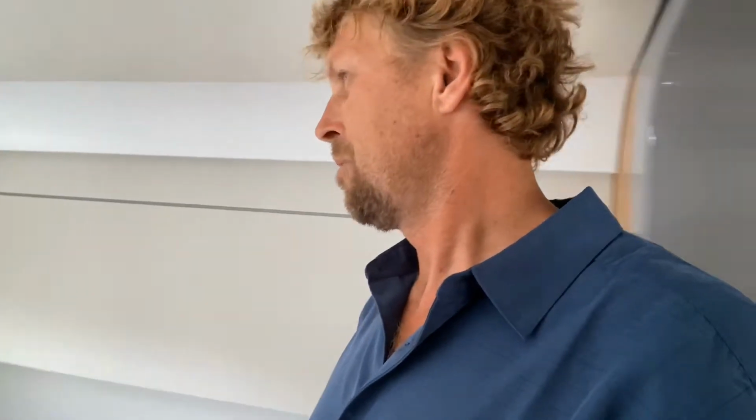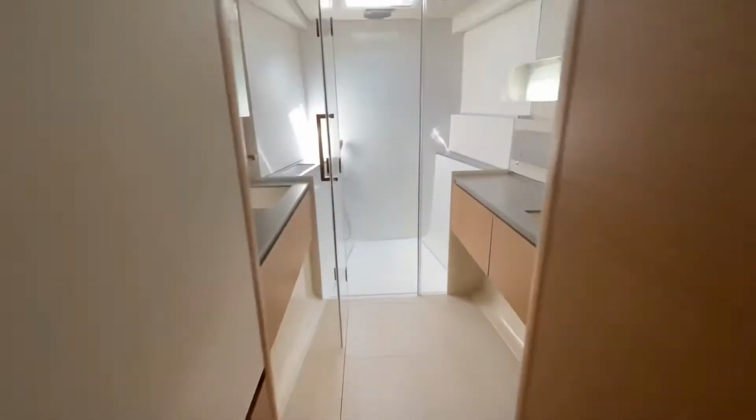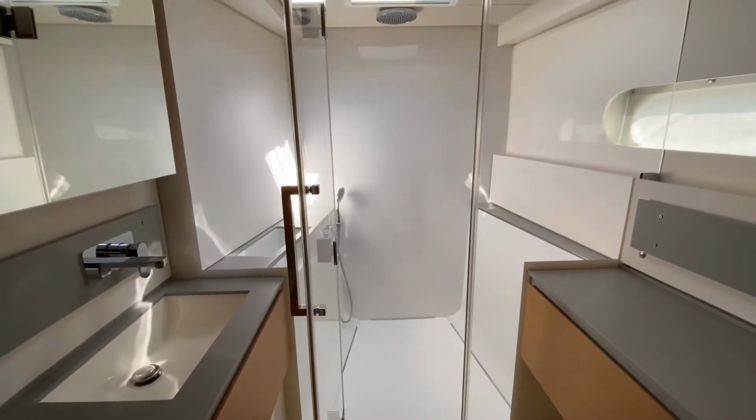It's much larger than the Lagoons. This is some serious room in here. And it goes way back here. And this front of the master cabin bathroom, it's really nice. Really, really nice, really clean, really simple. I could live in this.